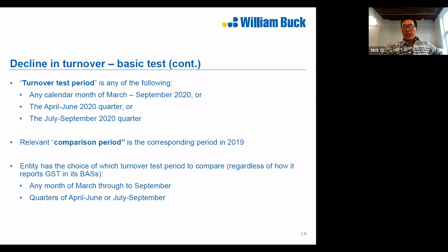So you can use any of the months of March to September, or you can use the June quarter, or you could use the September quarter.